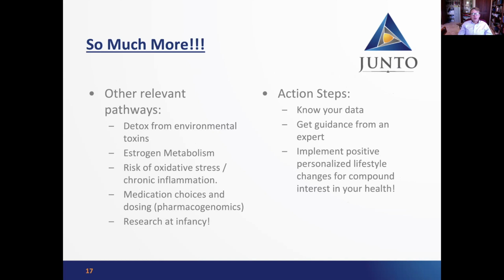And I wanted to start with these two mutations. There's many more. There's a lot related to detox. There are SNPs related to how your body processes different pharmaceutical medicines, and all sorts of fun facts like how you process caffeine. So much more to learn here. And as I said in the beginning, research is really at its infancy. So stay tuned. There's going to be a lot more.